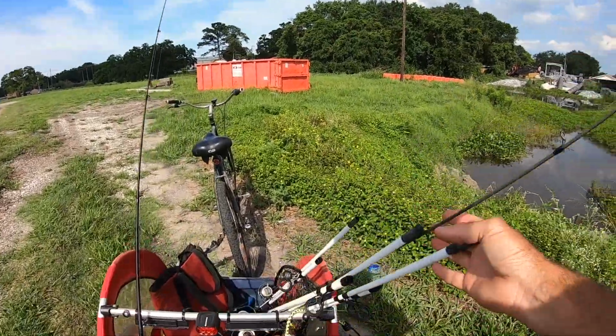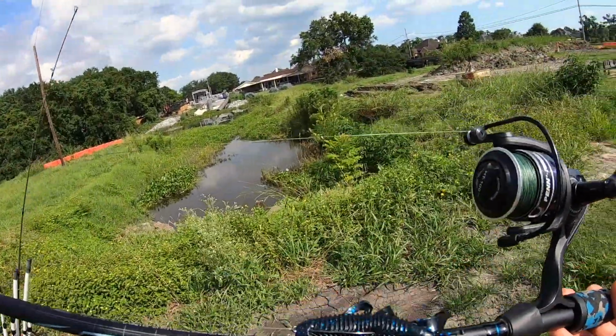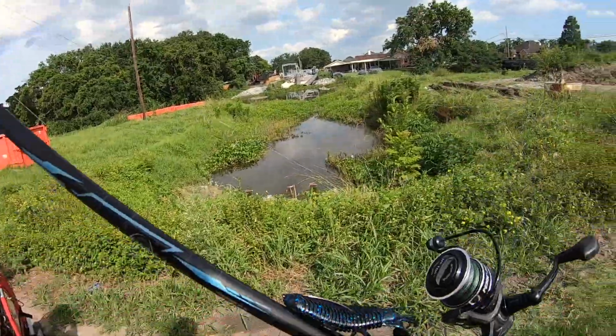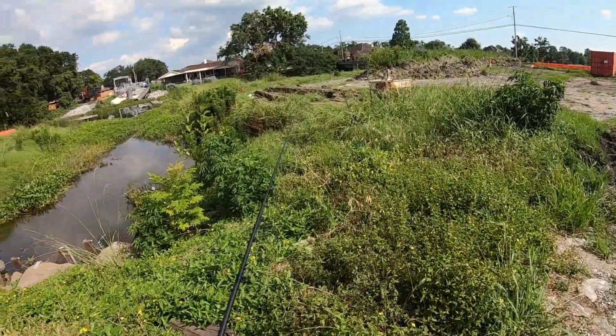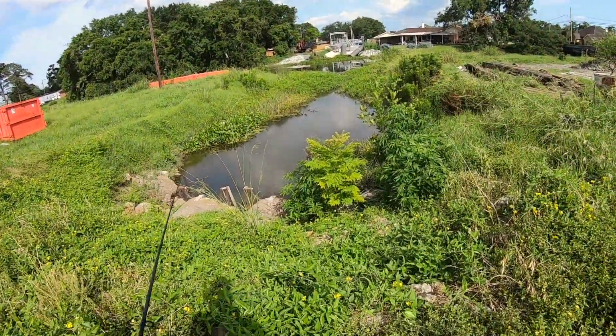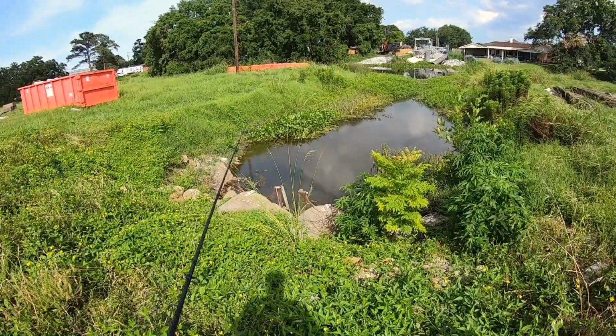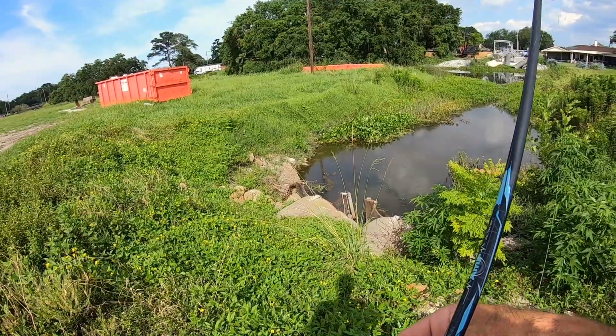Look at all the options I have for myself today. Catfish, panfish, bass. We're going to start off with a black and blue bandito bug. It is actually kind of hot, sort of. It's 92 degrees, but the heat index, the feel like temp, is supposed to be 101 or something. When you're in the sun, you feel it. I mean, it's warm. I'm not going to lie to you.